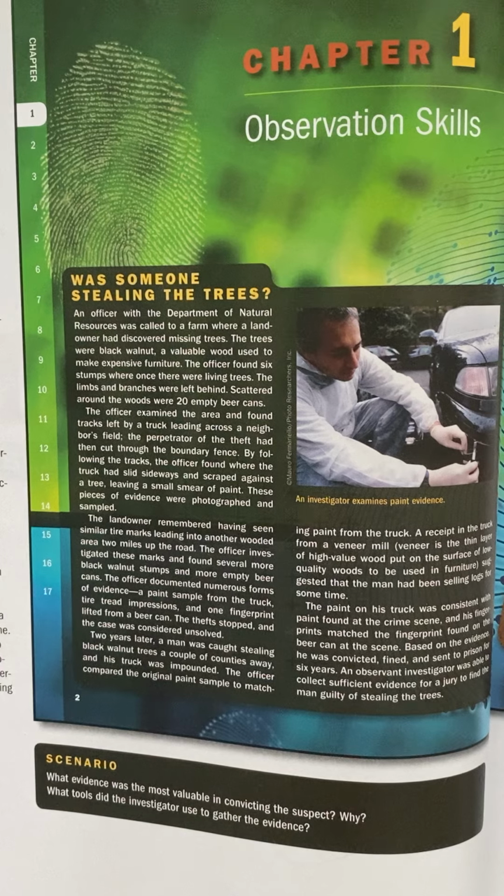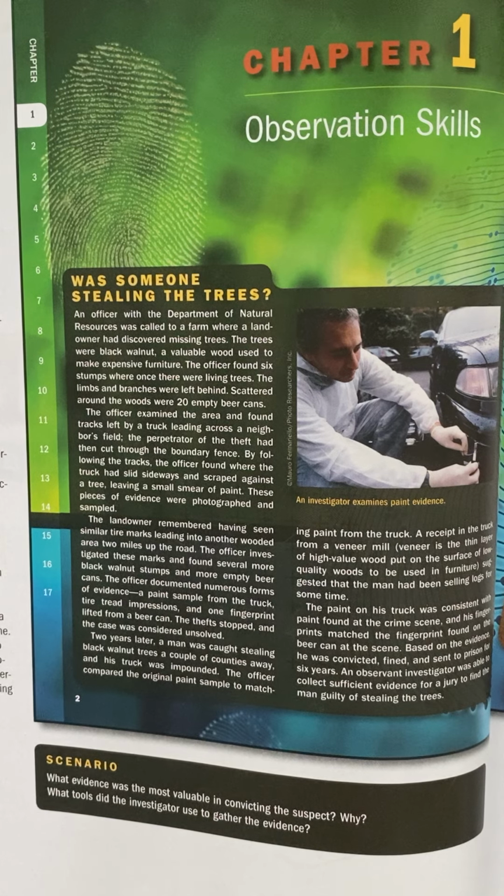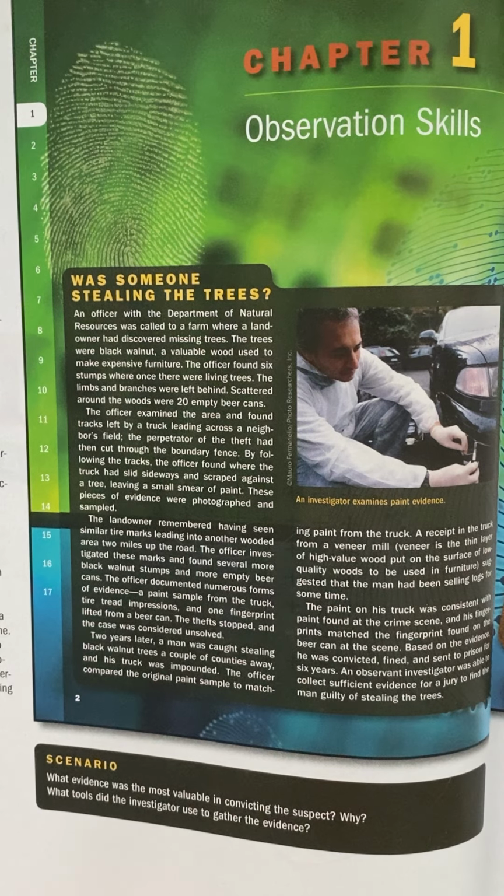But this goes, was someone stealing the trees? An officer with the Department of Natural Resources was called to a farm where a landowner had discovered missing trees. The trees were black walnut, a valuable wood used to make expensive furniture. The officer found 6 stumps where once there were living trees. The limbs and branches were left behind. Scattered around the woods were 20 empty beer cans.